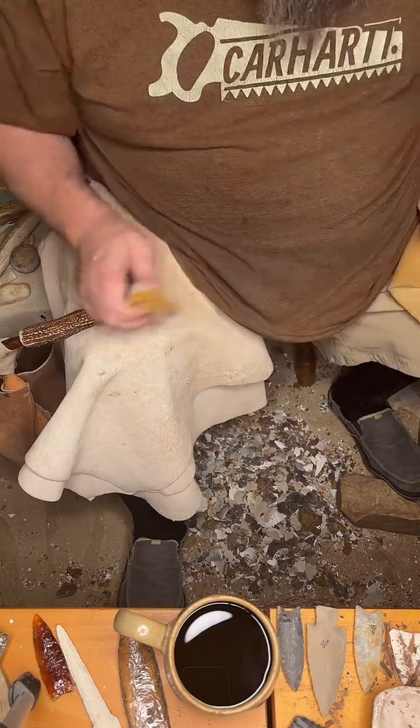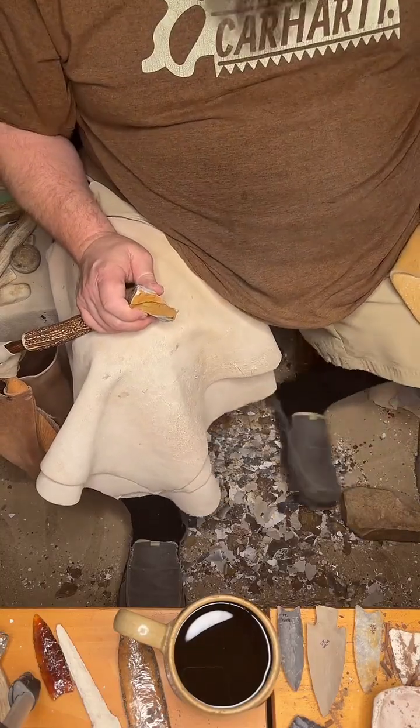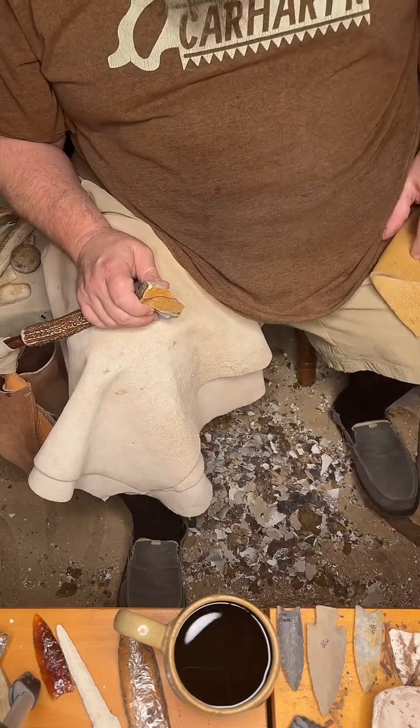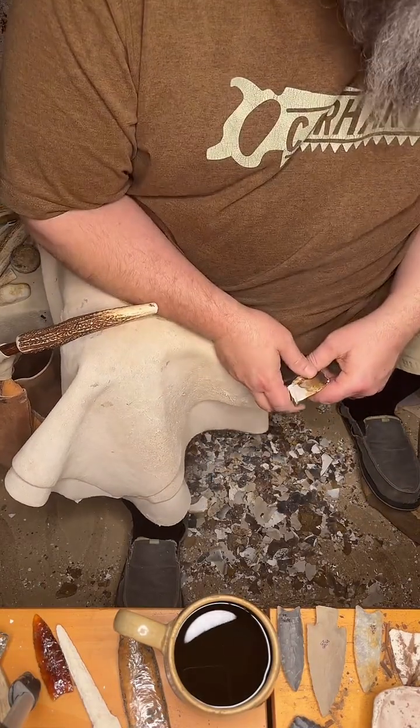What's my foot? Oh, this one right here. That's just a piece of sandstone, Bubba, that I've set up under my foot. My hips were starting to bother me.